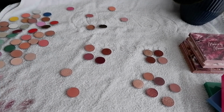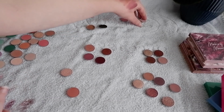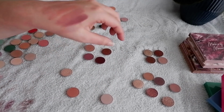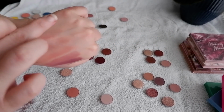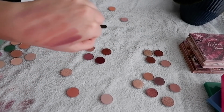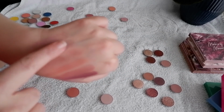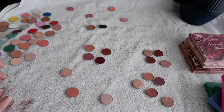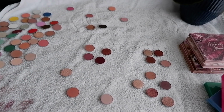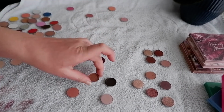What do we have here? This is a bit lighter. Yeah, that may be a good blend shade, so I do think I want to put that in. And then this guy. Oh, yeah, whether I'm keeping this one or this one really makes no difference. Do you see that? So then I only need to keep one of those, and I think the other one swatches better. I'm at 16, so I can put 2 more shades in to make it 18.